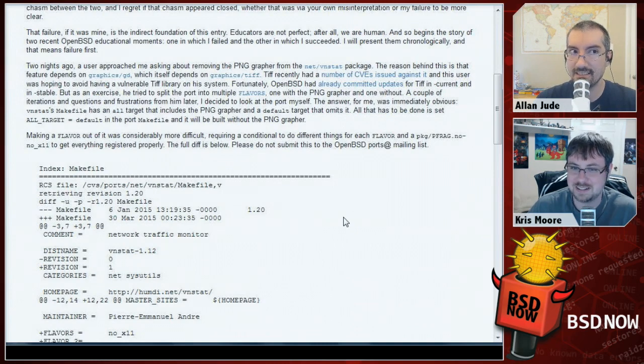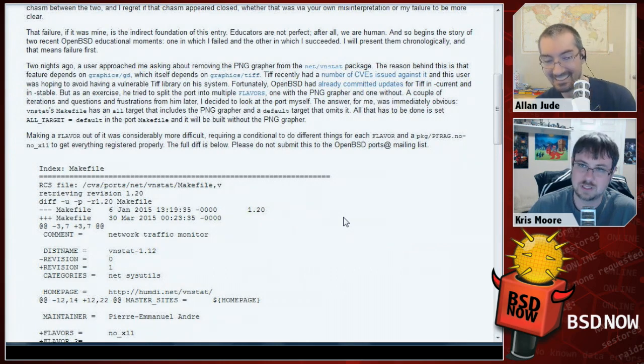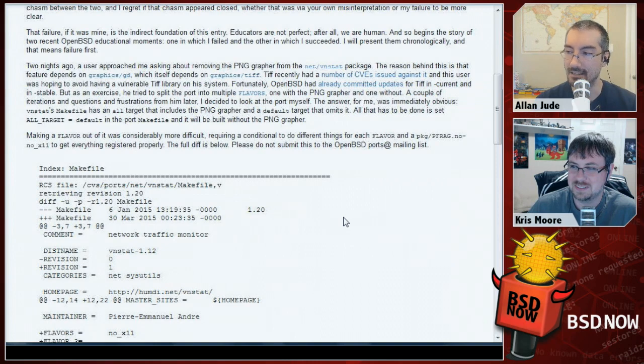Right. Well, I had actually asked Bryan Drewery about could we make our Poudrieres do an extra run with just the no X11 flag set. But he said there are too many packages that don't understand it. Specifically, any of the packages that are about X don't understand how to build X without X, right? Sure, that makes sense. So I'm like, all right, I'll just build my own and overlay it.